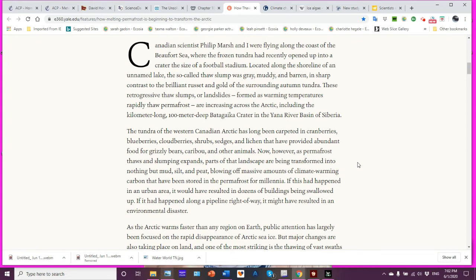These retrogressive thaw slumps or landslides formed as warming temperatures rapidly thaw permafrost are increasing across the Arctic, including the kilometer-long, 100-meter-deep Batagayka crater in the Yana River basin of Siberia. That's a recent development, and it's a portend of more further such events happening.